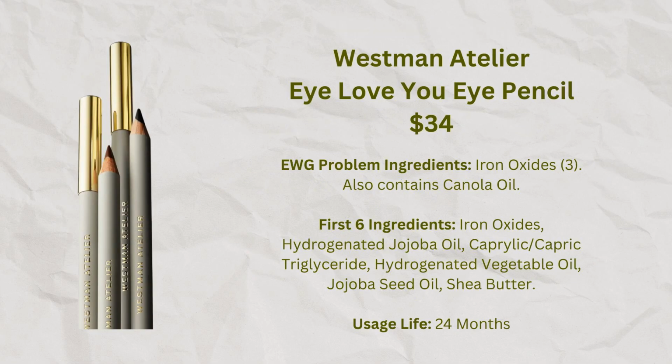Now this eye pencil, this is new. It just came out a couple of weeks ago. Before that it was in the I Love You kit, which is also available right now on the Violet Grey site and on the Westman Atelier site. So now you can buy this eyeliner pencil individually too. It's available in two colors. The black one is what's in the I Love You kit.